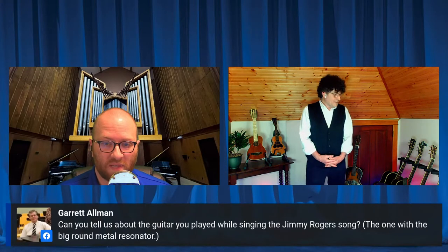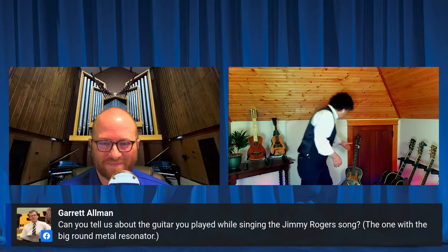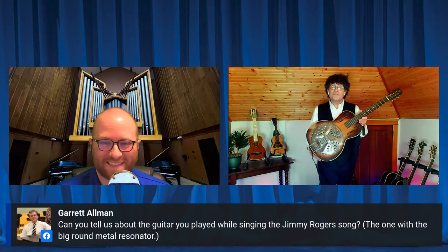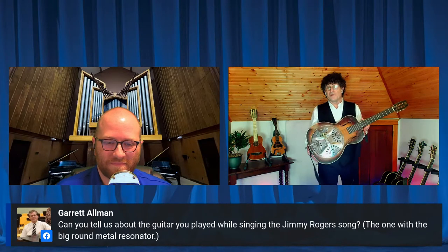Well, we've got you in this shot, Chris. We actually had someone wondering if you could tell us about the guitar that you were playing when you sang the Jimmie Rodgers song. It'd be the one with the big metal resonator. Okay, the one I just ended with, this one. Yeah, this is a 1936 wood-bodied dobro or resonator guitar.